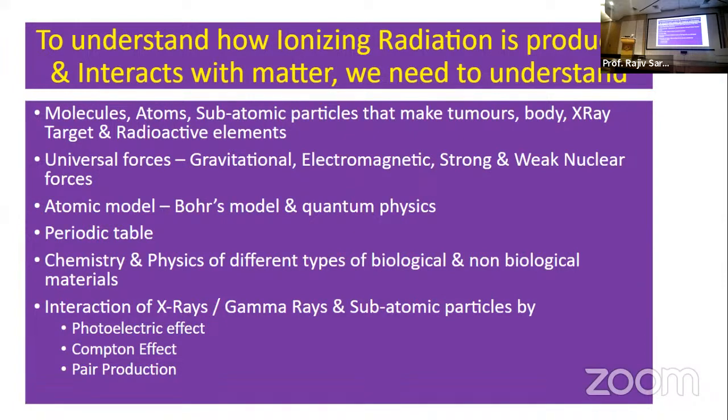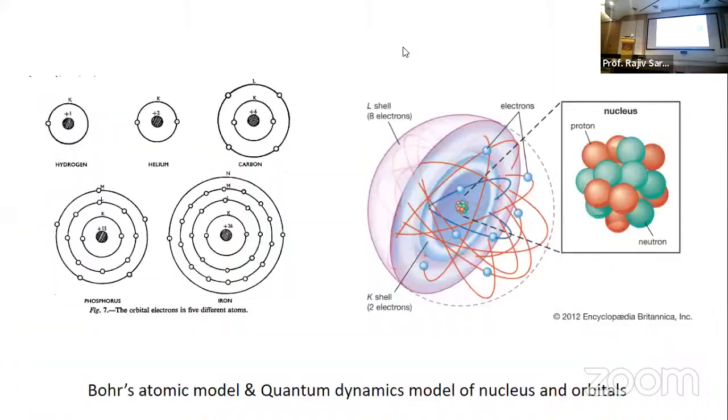And then finally, the three main types of interactions of photons: photoelectric, Compton, and pair production.